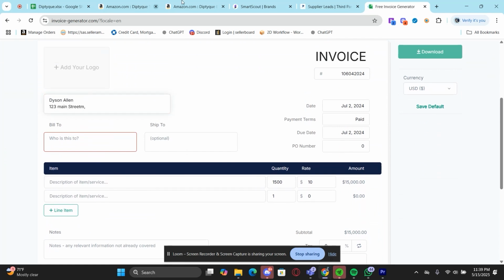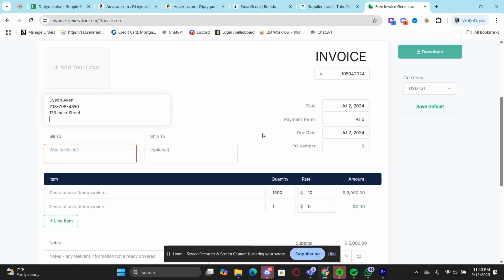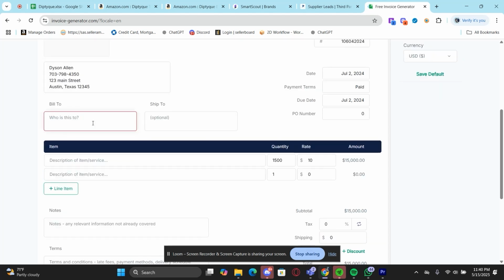We're going to put our name, address, phone number, email, 703-798-4350. To be honest, guys, I recommend you just use ChatGPT at this point for this stuff. All the information you're going to need to put in here, but it also just has a template. So pretty straightforward. 123 Main Street, Austin, Texas. Bill to the Teak, butchering this, the Teak.